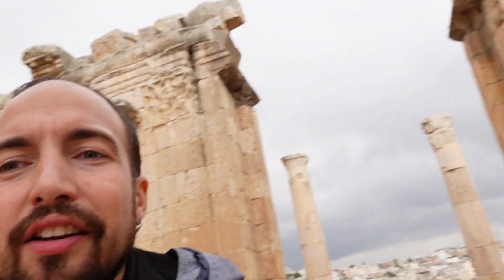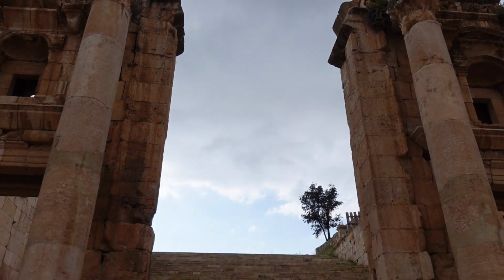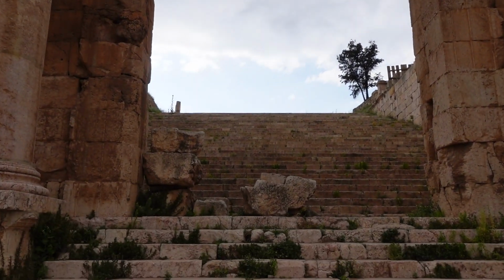And the next stop is the Temple of Artemis, finally. So I'm actually just walking up to it. It's quite a long walk. You have this impressive gateway here from the main street. This must have looked so cool in the past. So you pass all those steps and the sanctuary of Artemis.